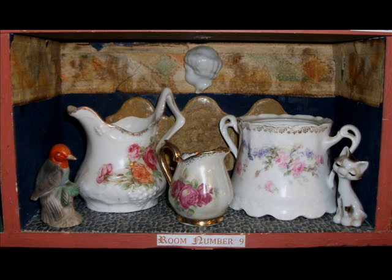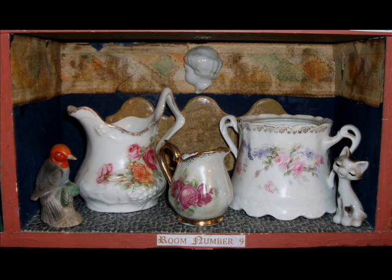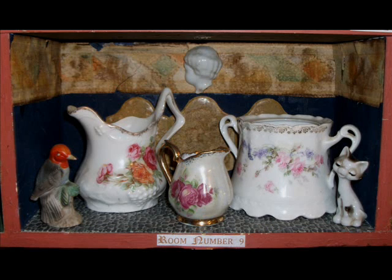And then to the left of that, a small bisque red-headed woodpecker bird that is marked on the base, made in Japan, and I believe he probably came from the 30s or 1940s. This, to me, is a really cool room.